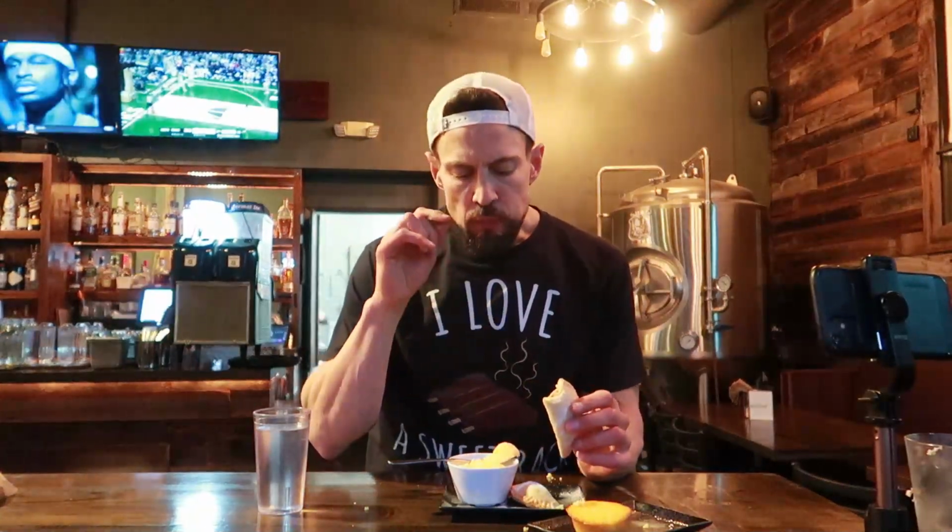Apple pie is still piping hot. Got my ice cream. It's really nice, the cinnamon in here. It's a stronger cinnamon flavor, but not totally overpowering.